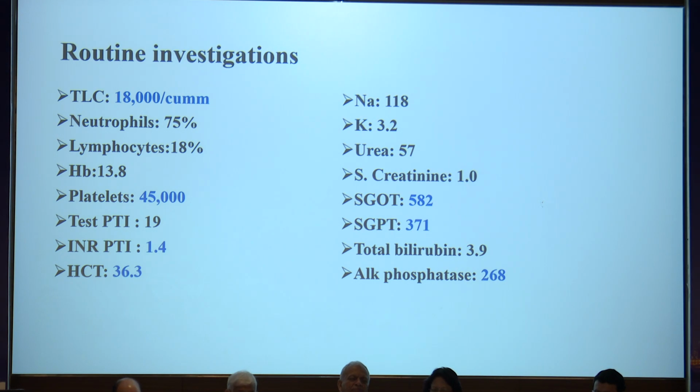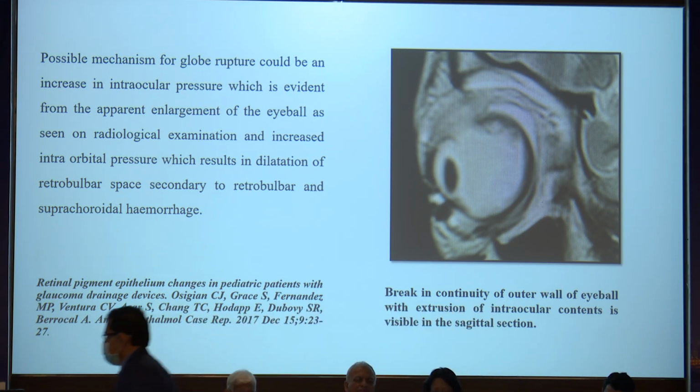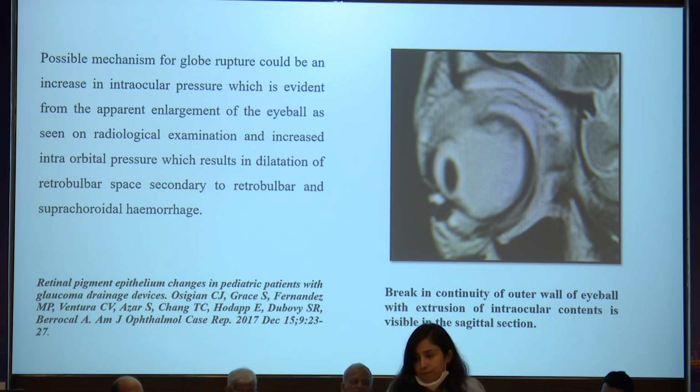Dynamically, the TLC was 18,000 per cubic millimeter, and the platelets were 45,000 after that. A possible mechanism for the globe rupture could be the increase in intraocular pressure, which is evident from the apparent enlargement of the eyeball, as seen in the radiological examination. Increased intraorbital pressure results in dilatation of the retrobulbar space, secondary to the retrobulbar and suprachoroidal hemorrhages.